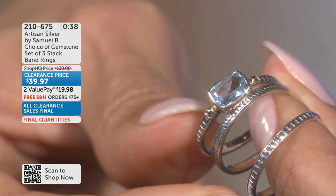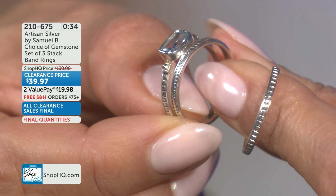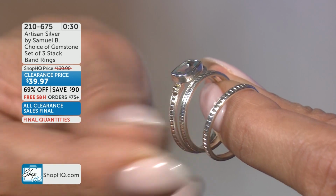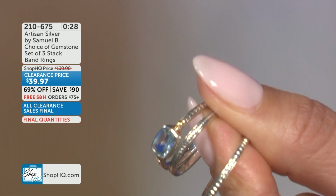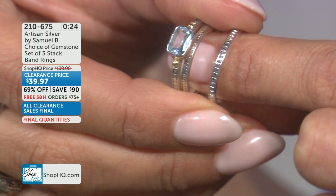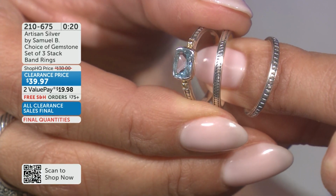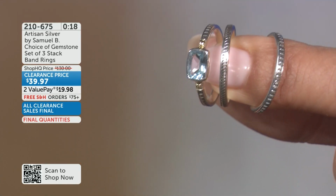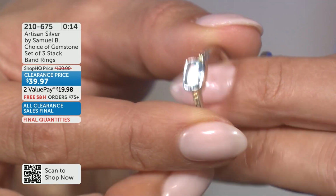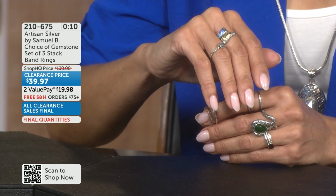You're going to get the hand textured band ring with more of that rope style texture, the hand textured band ring with more of the bead style texture. All three for $39.97. So you can wear them on multiple fingers. Maybe one day you just wear the simple silver band. Another day you stack the two bands around a different ring that you may own. One day you may wear the gemstone ring all by itself. It really gives you a lot of options.